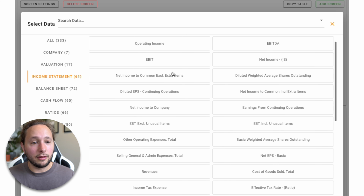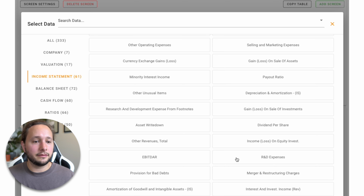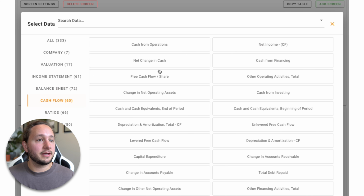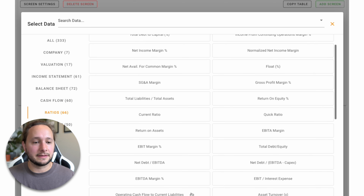Income statement, we have all of the usual suspects. Revenues, I'm sure net income's on here. There's research and development, stock-based compensation. That could be a very interesting one to screen by. But the balance sheet, we have more quantitative metrics such as net debt and tangible book value, for instance. Cash flow, you can see the net income here or the unlevered free cash flow, things of that nature. And then all these ratios, which can be very helpful for trying to determine the quality of management with return on equity or return on capital. And we also have net debt to EBITDA, things like that. Balance sheet is going to be really important for this.